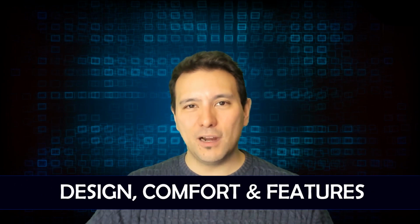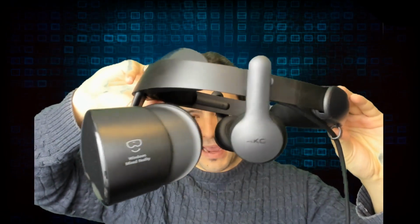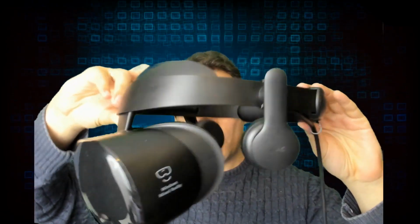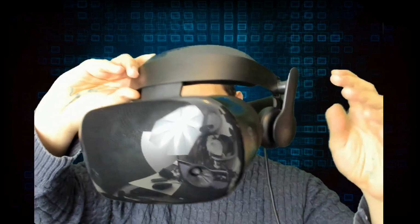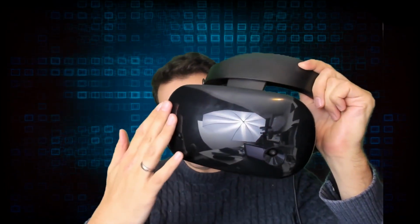Let's talk about design, comfort, and features next. So let's start with design. This is how the Samsung Odyssey looks. It is quite bulky and with 640 grams, rather on the heavy side of things. Now, design-wise, they went with this shiny front plate here. And honestly speaking, I don't think that this was a great decision because, of course, it is quite the fingerprint magnet. So this is not so great.